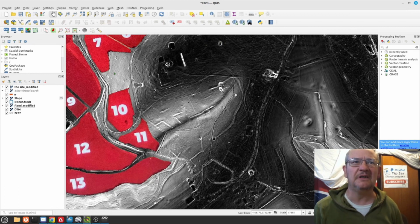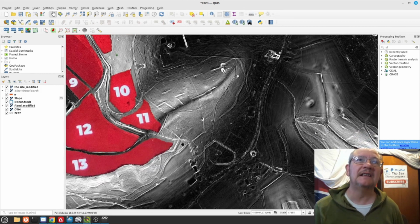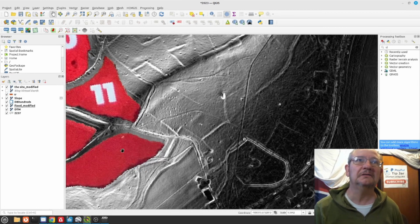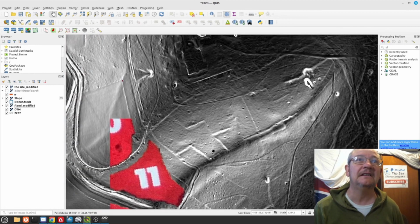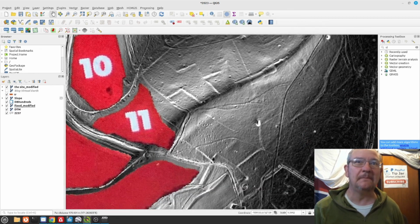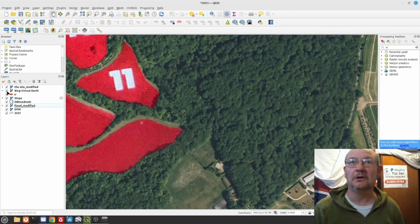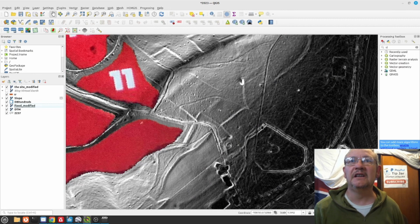Now normally strip lynchets are quite, you know, almost like terracing. So I'm thinking that this area here, down in this corner of this field, and possibly this field here, and 10, could well be a good spot. And then it's also got this huge thing that is under the trees. Put the trees back on, look. And here's a big double ditch enclosure, so that's probably something pretty epic.